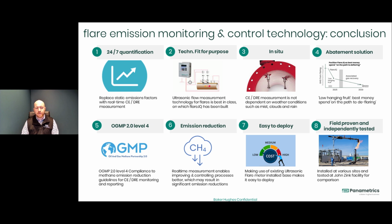The in situ nature of CE and DRE measurement from the parametric modeling does not depend on weather conditions or other ambient phenomenon, but only relies on the measurement of the sources that are already monitored by operators today. As we see with the EU's regulations, deflaring provides the least investment requirement for the quickest way for operators to reduce greenhouse gas emissions. It won't be the magical single solution, but it will provide the strongest return on investment as everybody makes that transition. The methane quantification methodology that's implemented by flare.IQ aligns with the OGMP 2.0 Level 4 compliance emission reduction guidelines for CE and DRE, critically giving a light at the end of a very long tunnel for both operators and regulators.